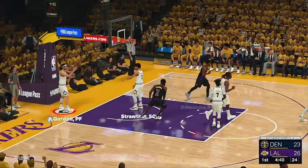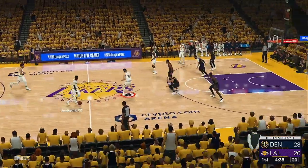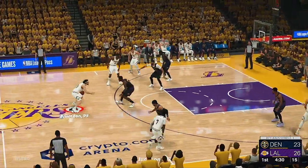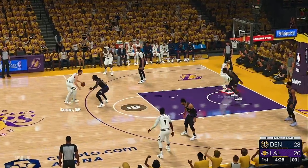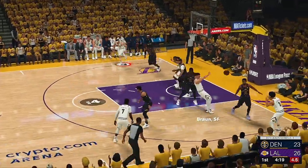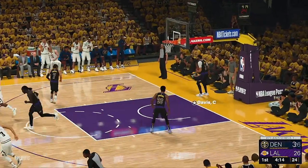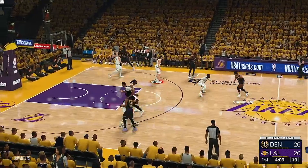And the layup is good off the glass. Got his man all tangled up. I mean, serious crossover. Pass to Gordon. Here's Brown. He's scoreless. Just five on the clock. Here's Strahler from deep. And the Nuggets hit again from deep. You don't want to let him get into a rhythm from out there.